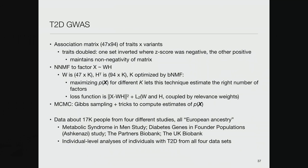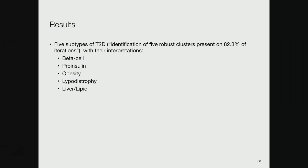So they got about 17,000 people from four different studies. They're all of European ancestry, so there's the usual generalization problem of how do you apply this to people from other parts of the world. They did individual level analyses of all the individuals with type 2 diabetes from these. And the results were that they found five subtypes, again five, which were present on 82.3% of iterations.